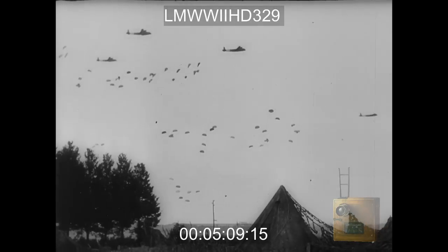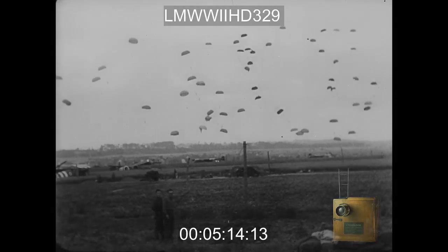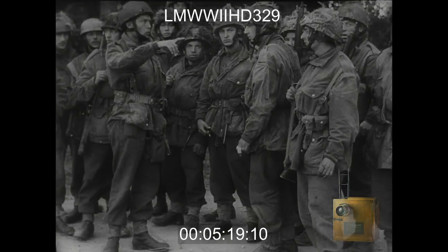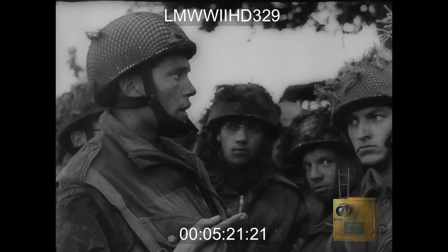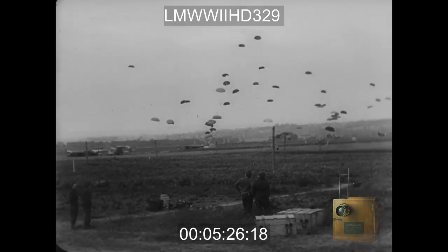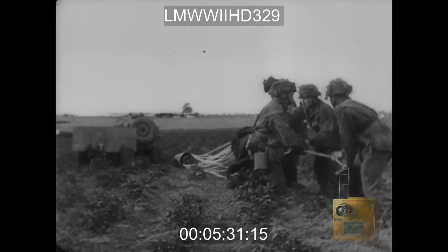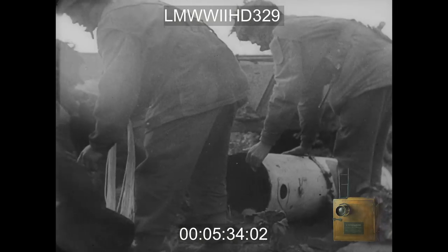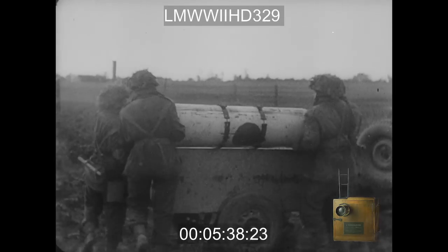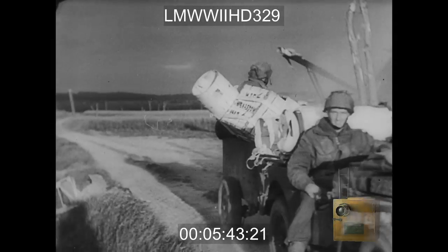Sterling bombers dropped supplies to the 6th Airborne Division. These British airborne fighters have operated brilliantly. Often they attacked behind the German lines, destroying vital Nazi defenses. Supplies are swept up and put to immediate use. Equipment containers are rushed by jeeps to waiting units.